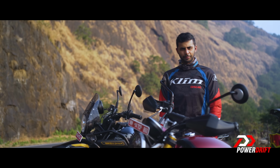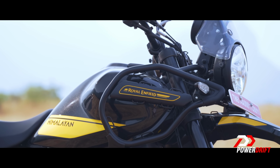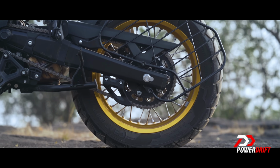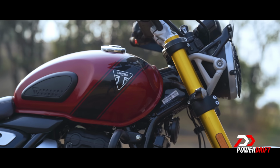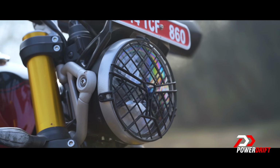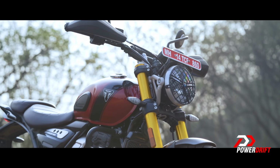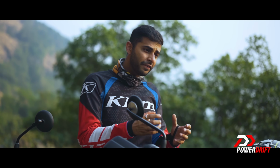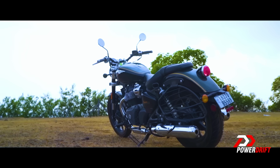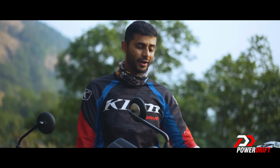In the quality department, it's a straight win for the Triumph. Not saying that the Himalayan is bad in any way, shape or form, but this is 2 or maybe 3 steps ahead. The quality of paint, parts, welds, switch gear, it's a really premium experience, a job very well done. Royal Enfield as a brand got better over time and I saw those changes come into effect starting with the Super Meteor 650. But this is just too good.